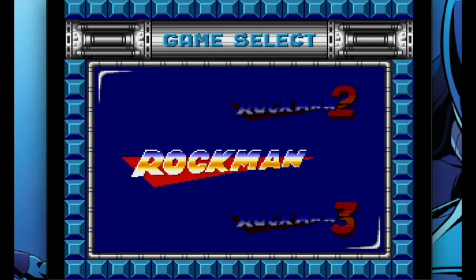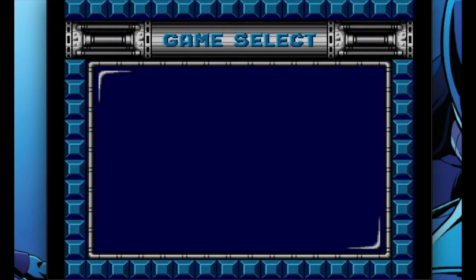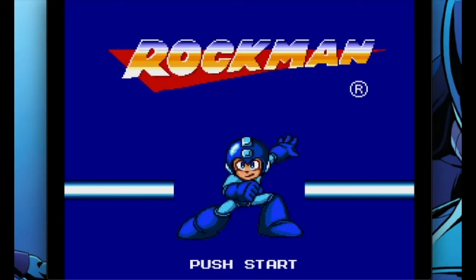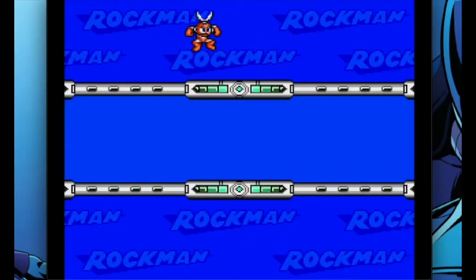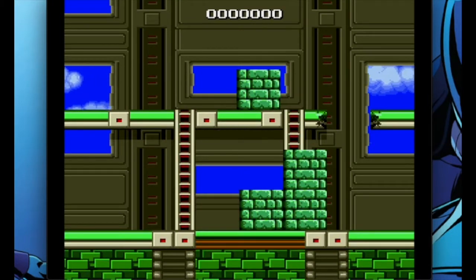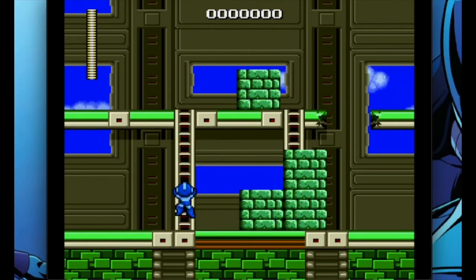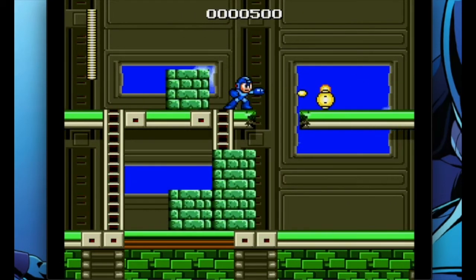But let's backtrack a little and tell you the history of this before it came out on the Genesis Mini. Mega Man The Wily Wars was released as Rockman Mega World in Japan October 21st, 1994, and then on the Sega Channel December 31st, 1994. If you had TCI or Time Warner cable and a subscription to the Sega Channel, you could download games over a cable modem to your console, but they were only on the cartridge until you turned off the power. So even if you had the Wily Wars, you didn't get to keep it, you just got to play it while the power was on.